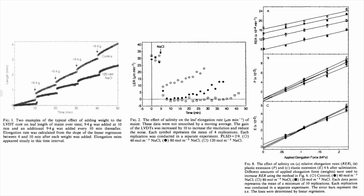If I add salt to the hydroponic solution, this lowers the solute potential of the solution and therefore also the water potential of the solution, making it more difficult for the roots to absorb water. There's an immediate decrease in the growth rate of the leaf. Eventually, there is some recovery of the growth rate to a new, lower, steady-state growth rate after about 4 hours. But I'm not going to go into the details of what physiological changes are going on in the plant during the period of recovery. See if you can guess, and then read my paper to find out.